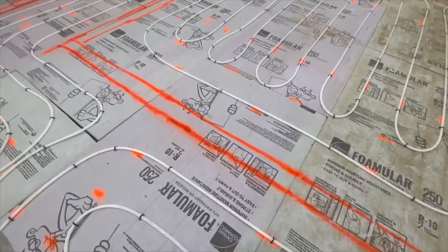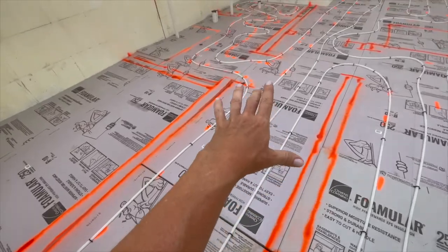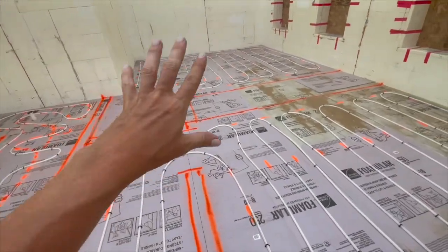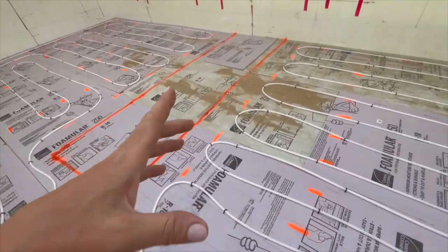Over here we have a few more zones. You can see here's the wall here. This is a hallway here that leads to the bathroom and the 2 bedrooms that are down here. And then this is just a walk-in closet area.